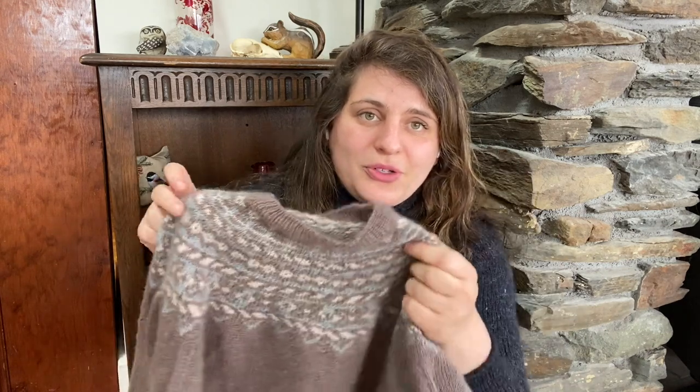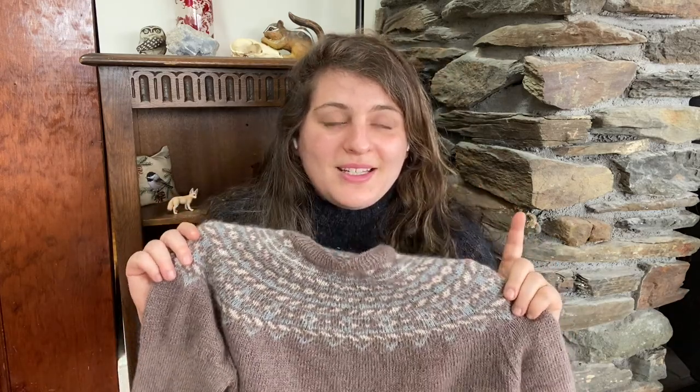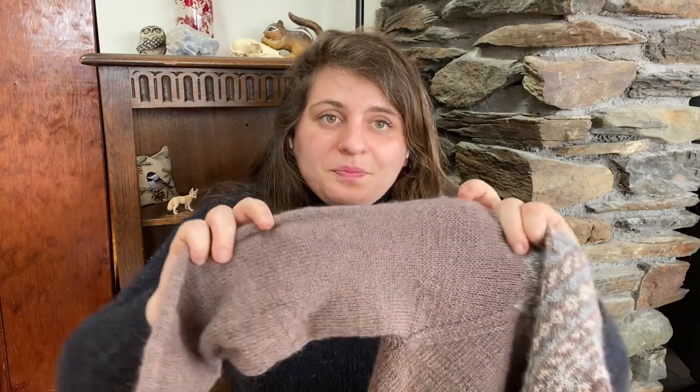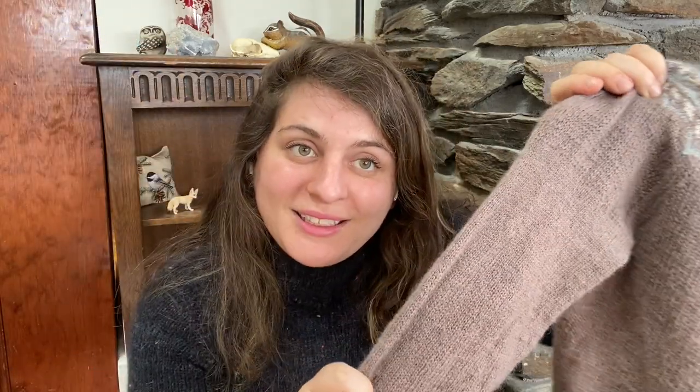So a couple notes. One is that because it's 1x1 rib, I chose to do a tubular cast on and a sewn tubular cast off. I will say that because the yarn is so sticky, I was using metal ChiaoGoo needles, and I still had a problem. I did magic loop for the sleeves, and I got some laddering until I really started pulling the yarn, but I switched to 9-inch circulars for this too. And you can really see where I switched to 9-inch circulars for the sleeves because my stitches got way neater, which is interesting. I might be on the 9-inch circular train now.